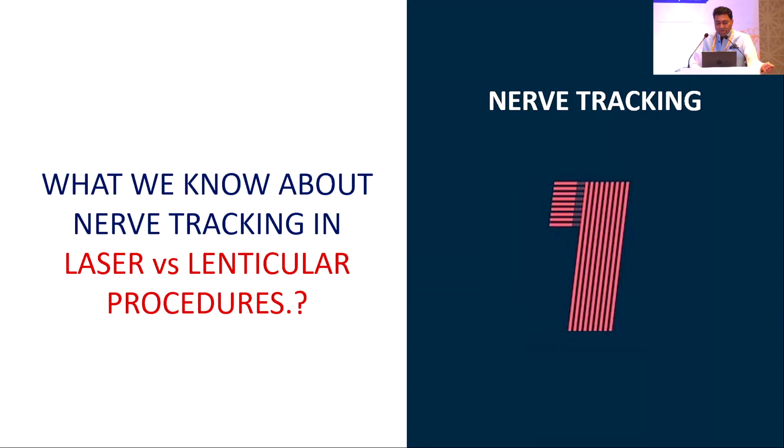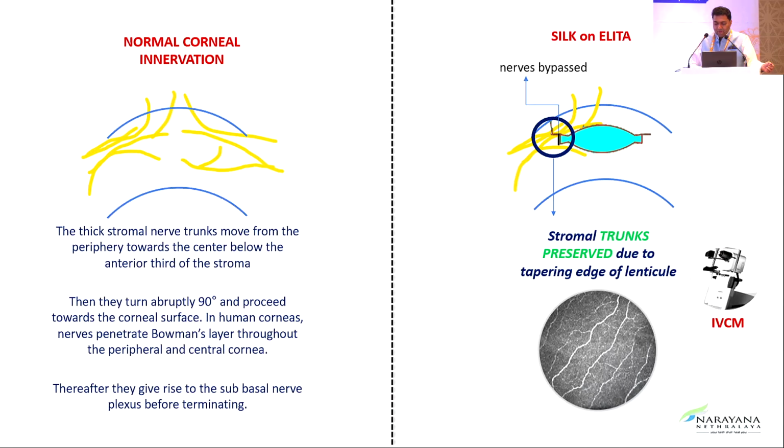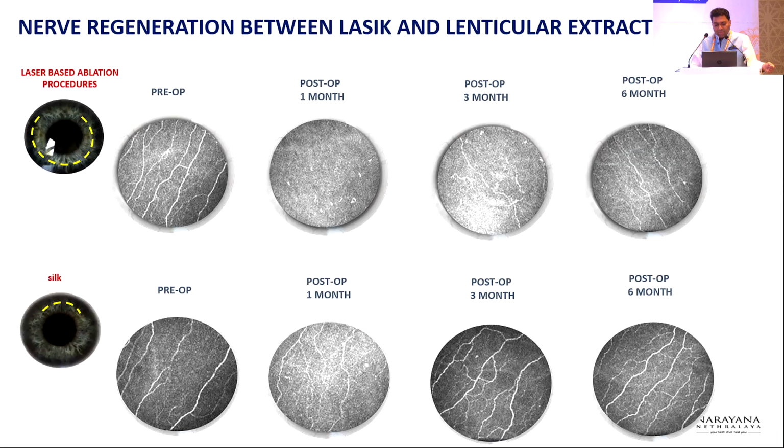So let's look at nerve tracking in laser versus non-lenticule procedures. We know how it works. What we believe is that the profile and both the energies, the precision of your laser spots, the low energies, both have an impact on the corneal nerve. This is a research question we need to ask. When we looked at LASIK, we all know how the nerve cuts are, but if you see the ELITA here, the nerves hardly show any changes. In fact, we might see some amount of branching, which is normally how it heals.